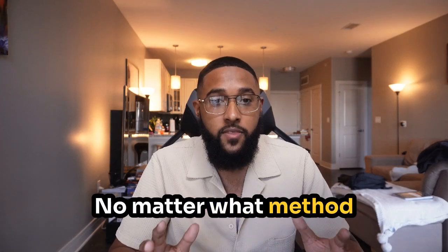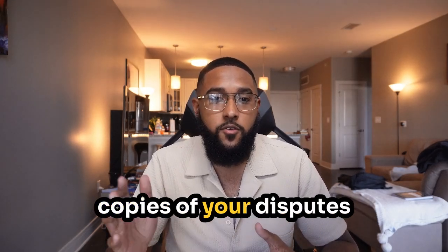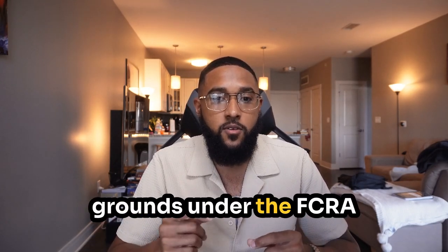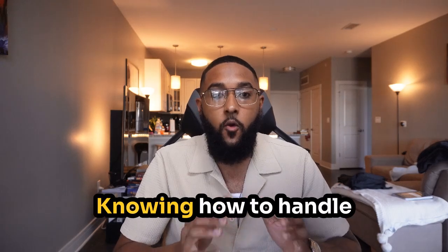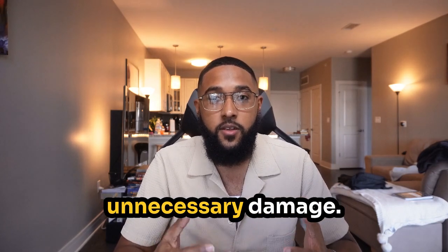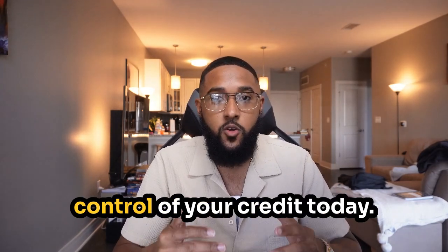No matter what method that you use, always keep copies of your disputes, because if the bureau doesn't fix the mistake, you may have legal grounds under the FCRA to escalate this case. Knowing how to handle late payments on closed accounts can save your credit score from unnecessary damage. Follow these steps and take control of your credit today.